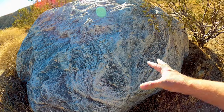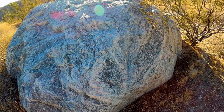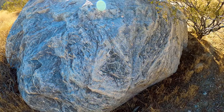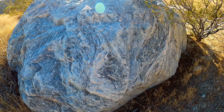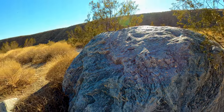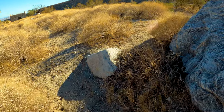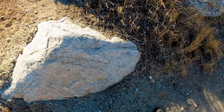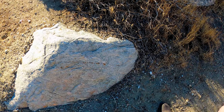Looks like ooey gooey just mess. Like it just was molten and just all lava together. But it's got a lot of quartz in it. Tons of quartz. See how shiny that is? Look at this offshoot from it. Same thing, same rock. Pretty cool. Well, a different rock, but.